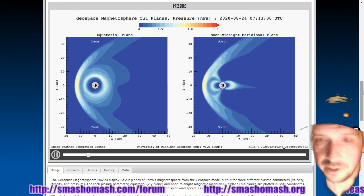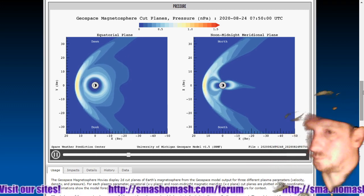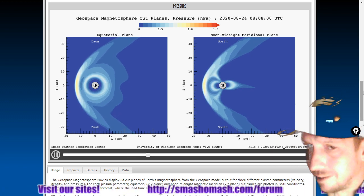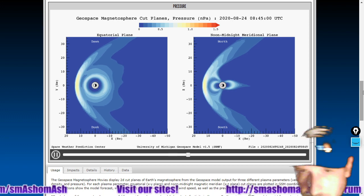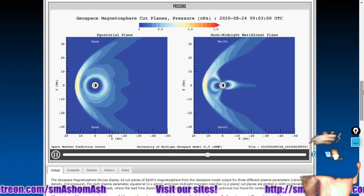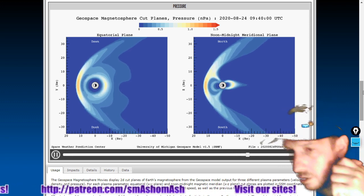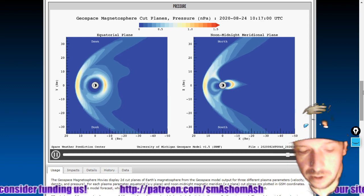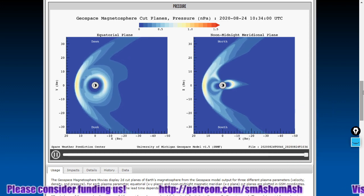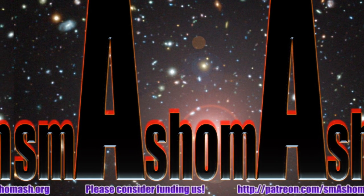Here's the magnetosphere. And this is 4 hours of data. We're not expecting to see a whole lot going on there. And before we check ground magnetic perturbations, allow me to take a moment to vanish and check the stream strength. Stream is looking good.